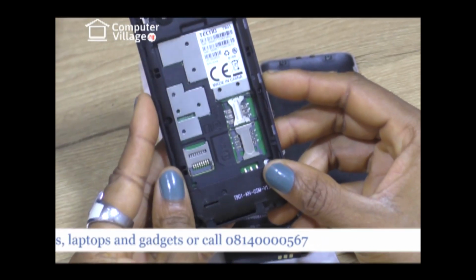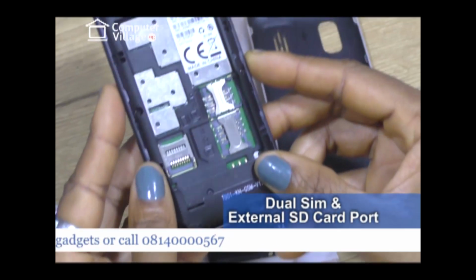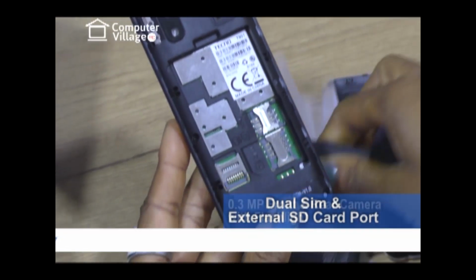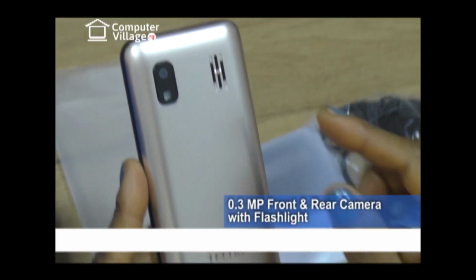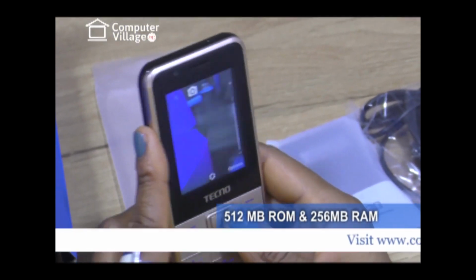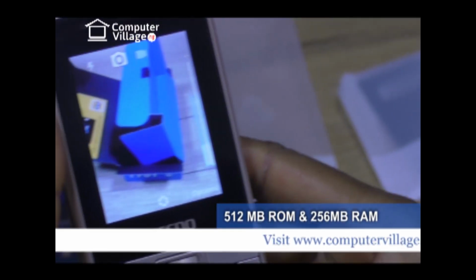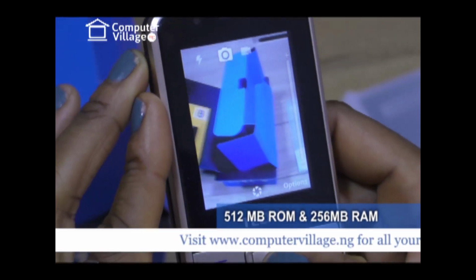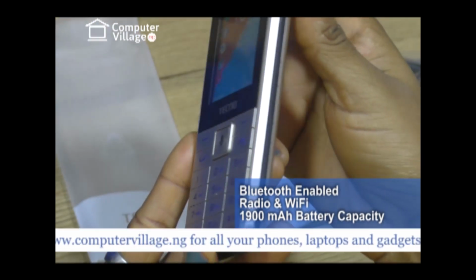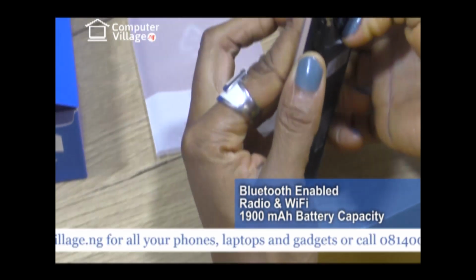It has dual SIM and also a port for your SD card, your memory card. This is to extend your memory, with a front camera and a rear camera. It has a 512 MB ROM and also a 256 MB RAM. It is Bluetooth enabled. It has a radio and a battery capacity of 1900 mAh.